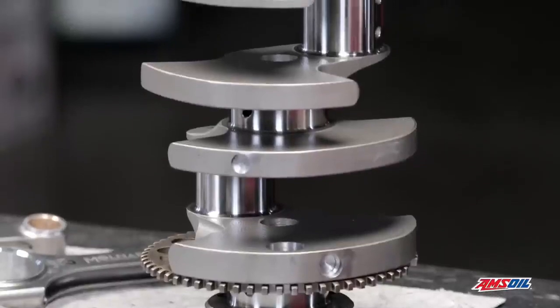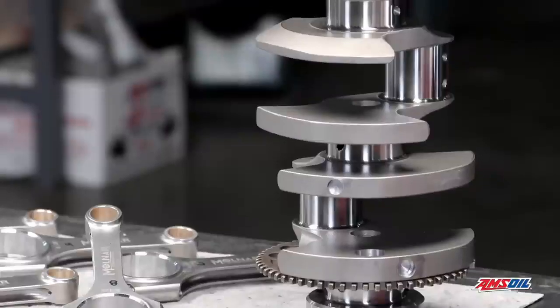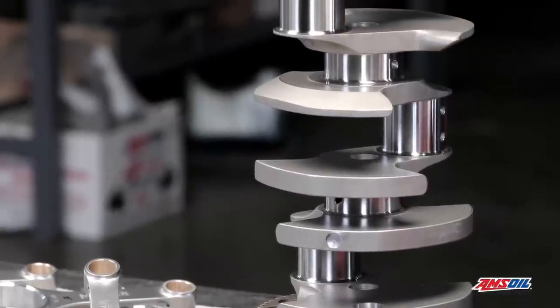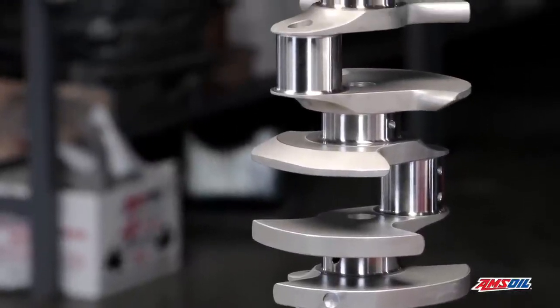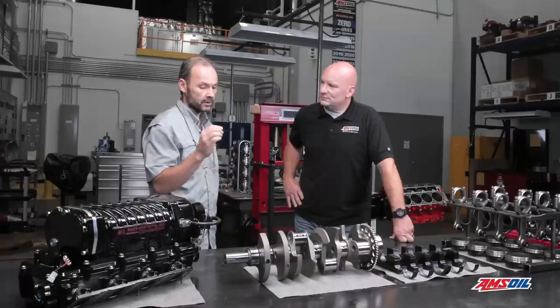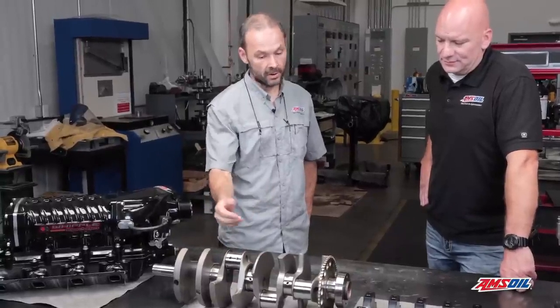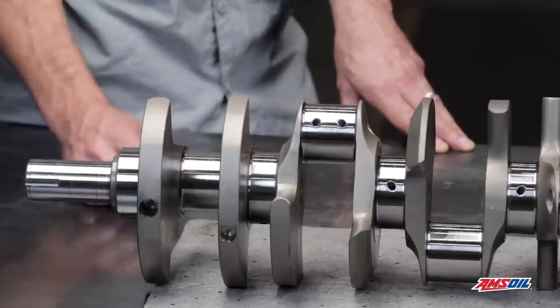For example, crankshaft and rods, the rotating assembly, we selected AMSOIL Performance. We've got their fully counterweighted, this is actually a billet version of their crankshaft. Factory dimensions, OEM rod journals, OEM main journals, good materials and machined correctly. Journals are on dimension, so you can set your bearing clearance correctly. There's no taper across them.